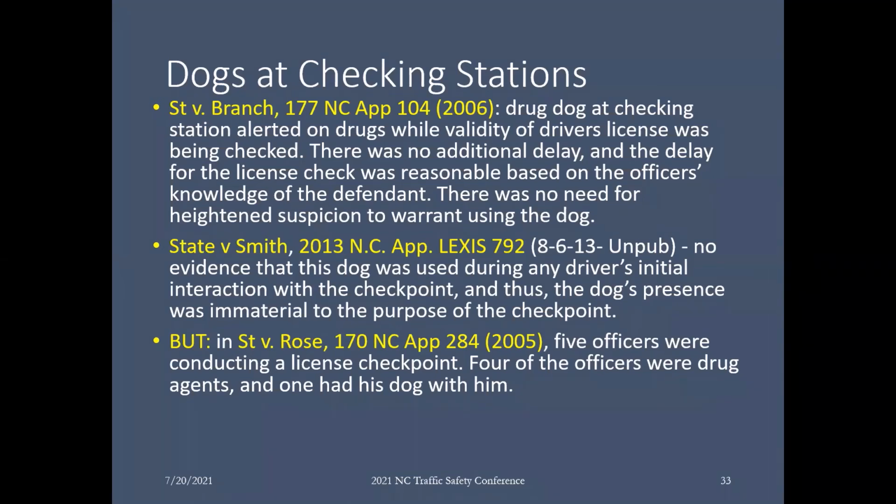But that doesn't mean that you can't have dogs at any checking station at all, ever. Or if there is a dog in use at some point, that doesn't mean the checking station is invalid, period. And that's what the Branch case is about. There was a checking station where a dog alerted on drugs while the validity of the driver's license was being checked. There was no additional delay.